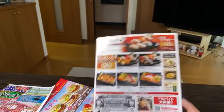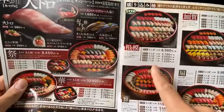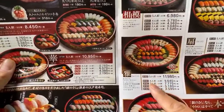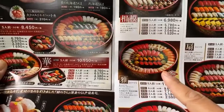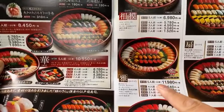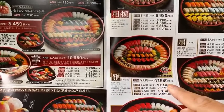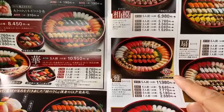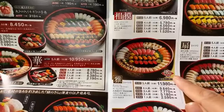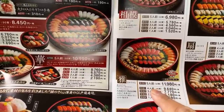But when you look at the menus, there's just a normal nigiri sushi. You can order that for one person. Families will order this. So I want you to look at a family size here. This one is the premium one right here, okay? This is Miyabi. It's got ikura and uni in the middle, so it's going to be pretty good. 50 pieces for about $120, $110, $120, depending on the exchange rate. It's got chutoro, which is a very premium cut, the middle premium cut of maguro, tuna. So this is going to set you back $100 for five people.